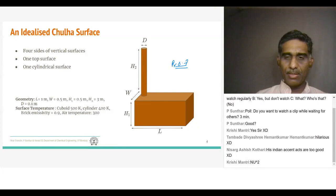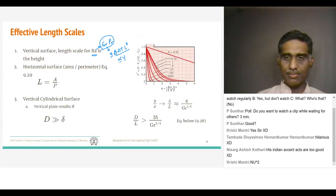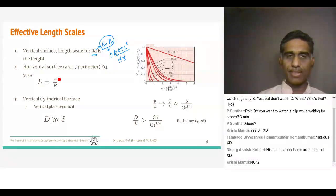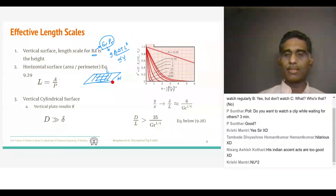For the horizontal surface, how will you take the length scale? The recommended correlation is that the length scale is defined by the surface area divided by perimeter. If this is L and this is W, then area is L times W and perimeter is 2 times (L plus W). So for this finite surface, the length scale for the Rayleigh number comes from area by perimeter. Okay, now that is done.